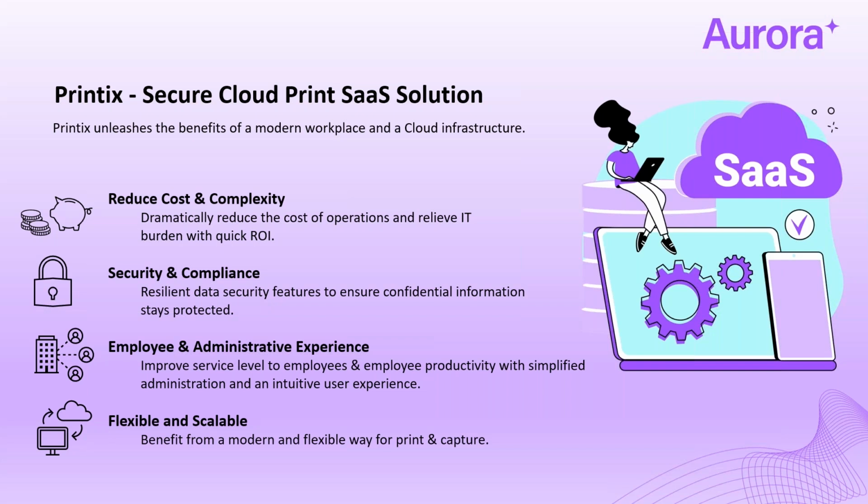Understand how integrating our solution with cloud services transforms your printing capabilities, making them location independent. Print from anywhere at any time on any device, perfect for remote or hybrid work models. You can enjoy automatic updates and maintenance, ensuring access to the latest features without manual IT intervention.